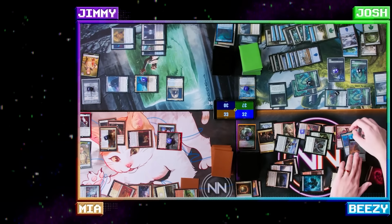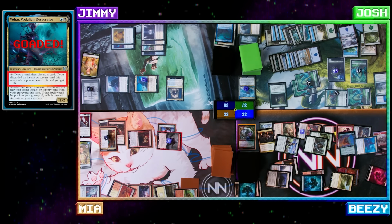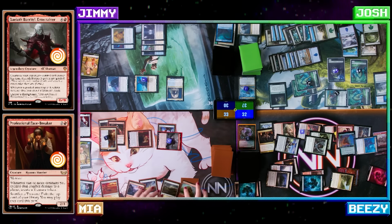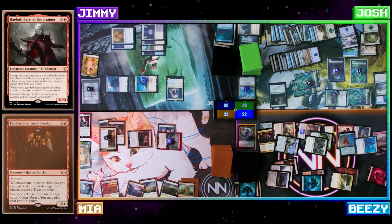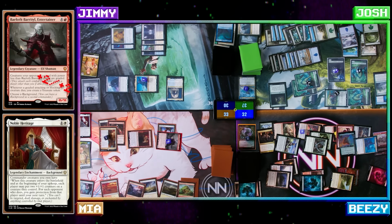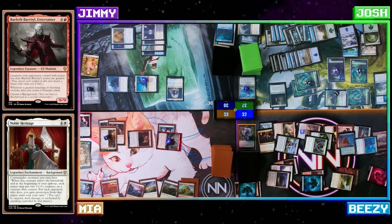All right, it doesn't really matter too much, but I'm gonna activate my Vohar to draw and then discard. I'm just gonna discard a forest, and Mia, it's all you. I'm going to untap, and not my creatures because I still have stun counters on them, and I'm going to have a Noble Heritage trigger. Would anyone like counters? Does it matter? I will take counters. Thank you, Mia. You're welcome, buddy. I will take some counters.